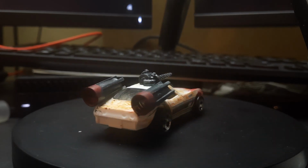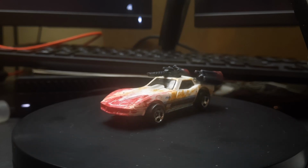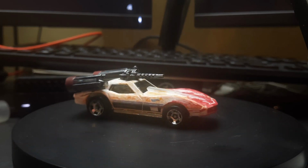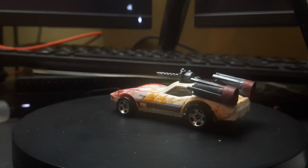So, what do you think about this one? Bloody Mary. I think that the name is good for this one. A little bit like, a Corvette by itself should be fast enough, but adding some jet engines just adds to it.